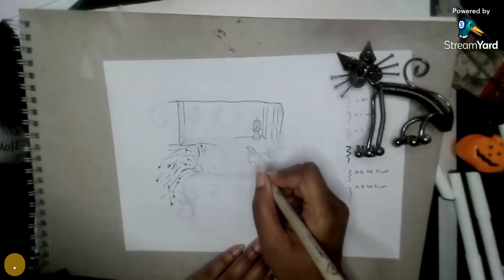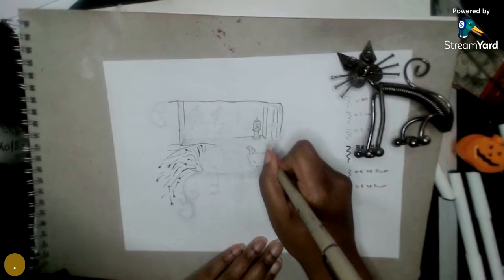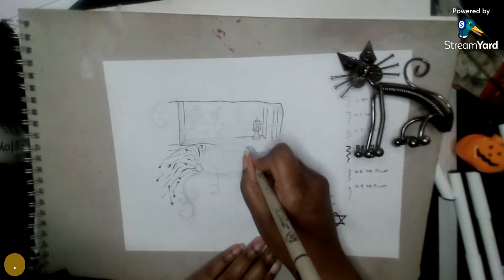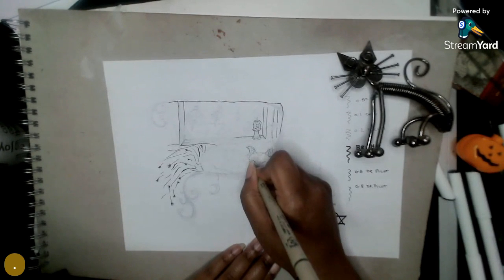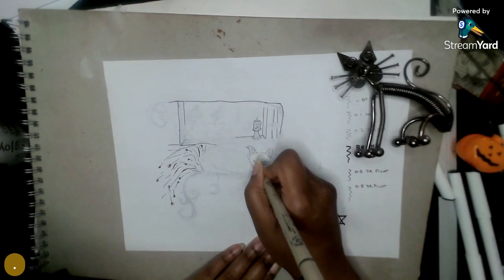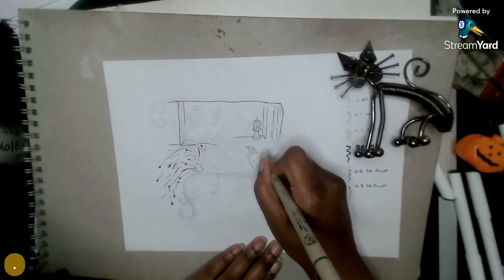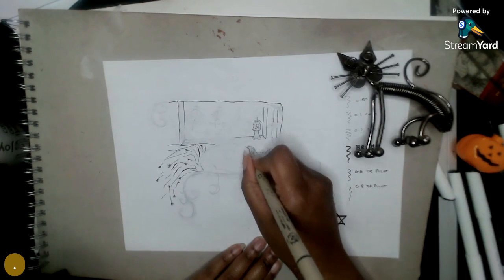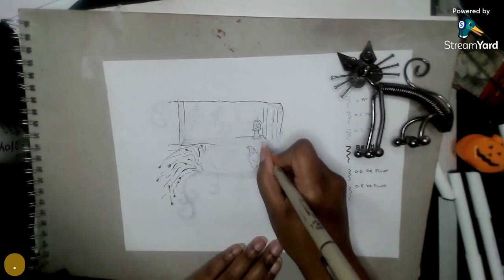But I would love to get this design finished and up. So I'm going to work on this so that there's a couple of options in my online store.